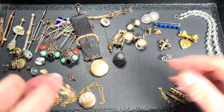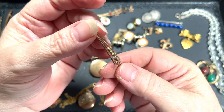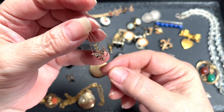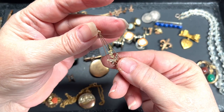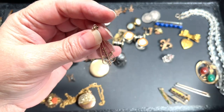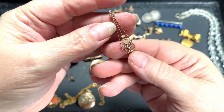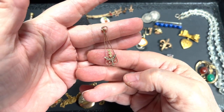The next thing I'm going to show you is a lavalier. This is Victorian with some tiny, tiny pearls. It would have had one hanging pearl right here, but the hanging pearl is missing. I actually do have a few more pearls that have come out of some pieces that I could replace it with, but that is a beautiful piece of artistry right there. It's marked 10 karat gold on the back. So it's just beautiful, and I would not melt this down. It's just too gorgeous to lose that history.